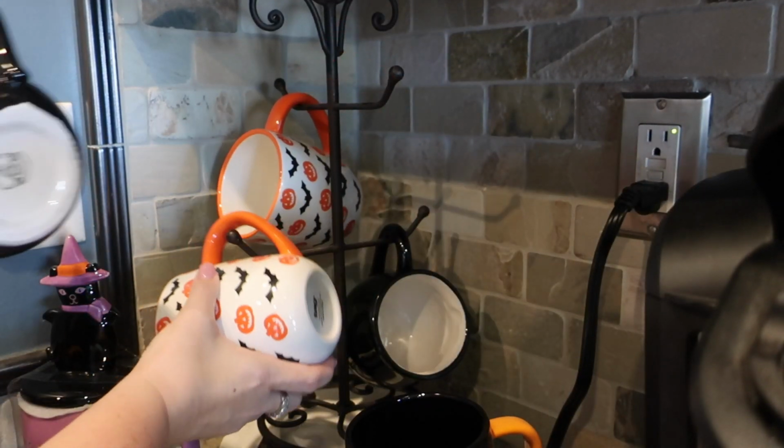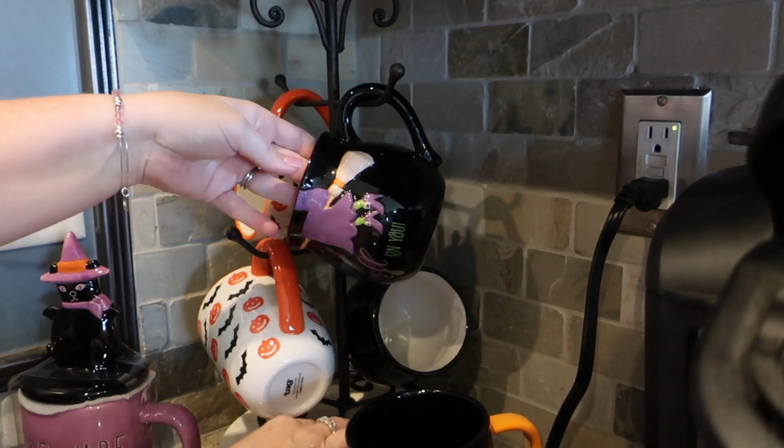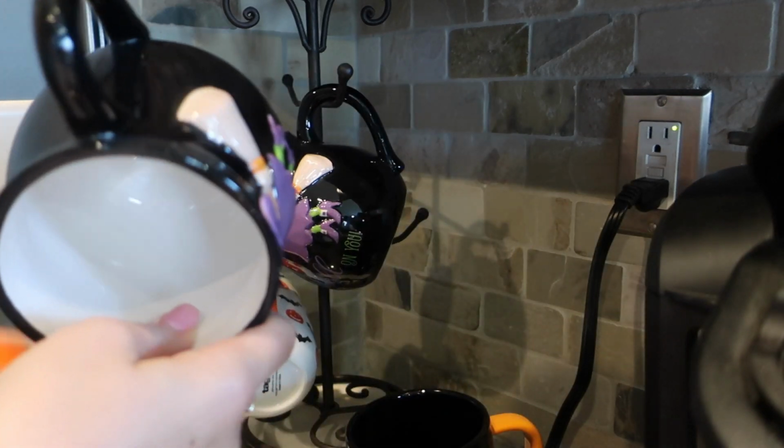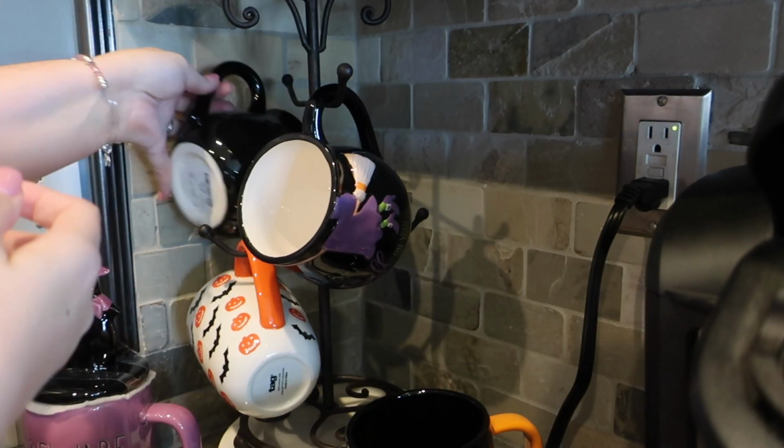I'm actually going to switch these around because I think you'll be able to read that I'll put a spell on you a little bit better if it's on the top. So we'll see if that works. Slightly better.